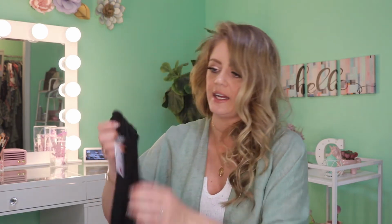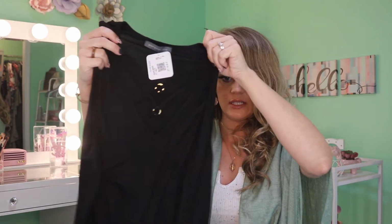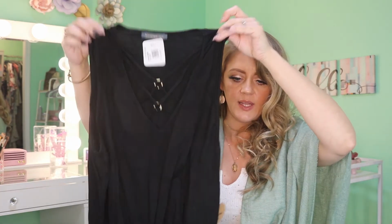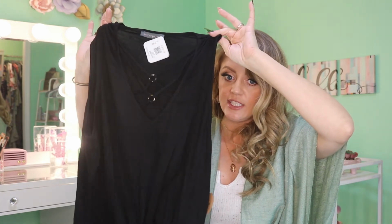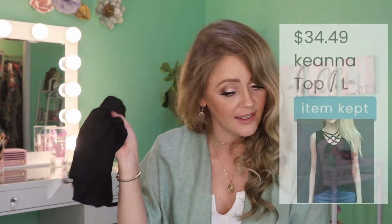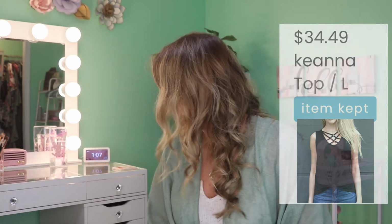Everything is in it. Here is a top by West Coast Love. A little crisscross detail there. I feel like I have several tops like this. So unless it just does something major for me, I might have to pass that on to you guys. Because West Coast Love is a really good brand. And it is the Kiana, I always try and say things weird, top size large, $34.49.